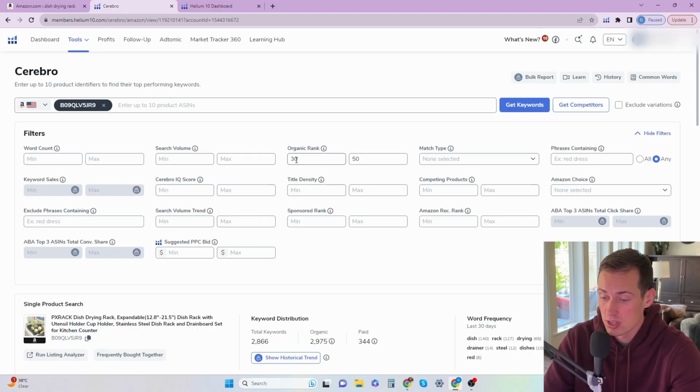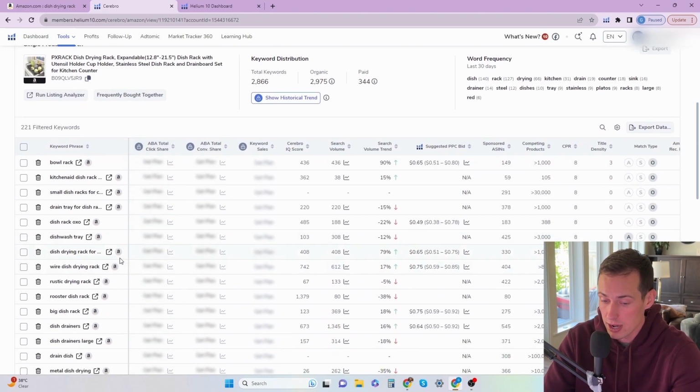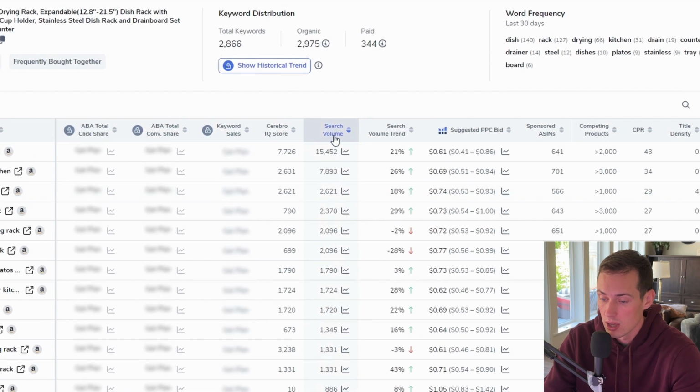Cerebro has given us a list of keywords that this ASIN is ranking for. I've then gone and adjusted the organic rank to be between 30 and 50. So every place that we're ranking 30th to 50th on the page, it's going to filter out for us now. So this product is ranking in the 30th to 50th spots for 221 filtered keywords. I've sorted by search volume, in descending order.